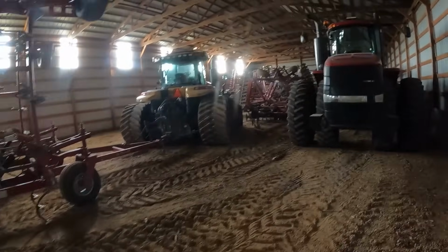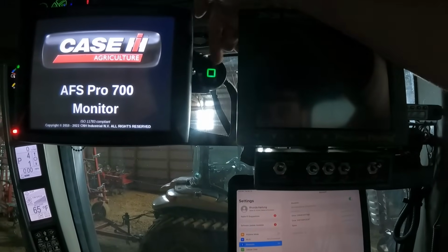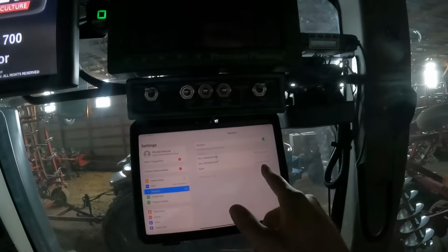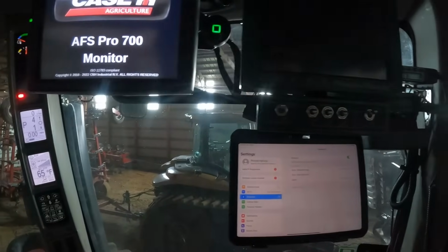Soil finisher is hopefully going to go down today. This is the problem. It only stays green. Normally it blinks blue when it's searching for Bluetooth, because this is my drive. I just cannot search for it. So I'm waiting for a call back.